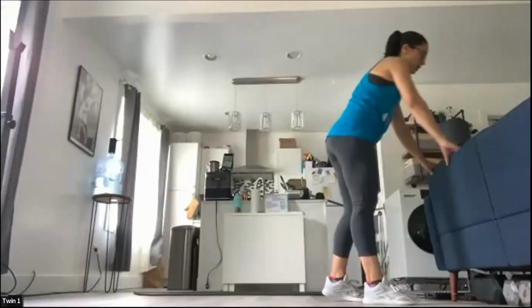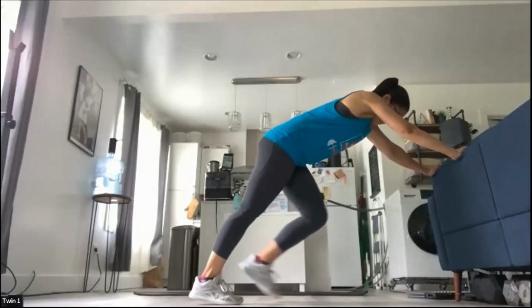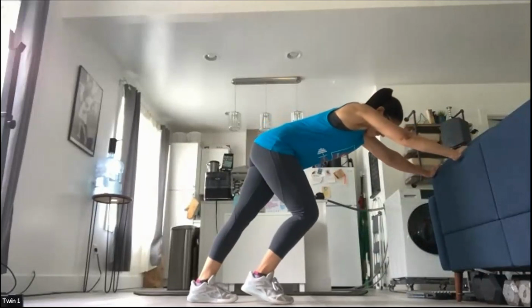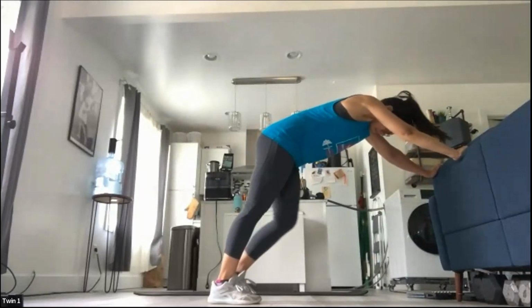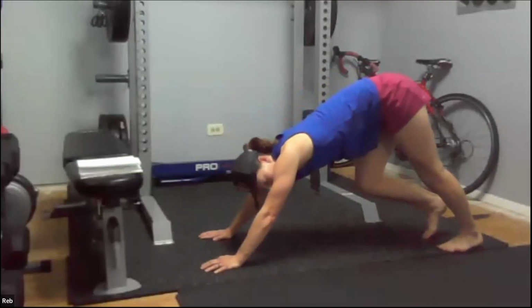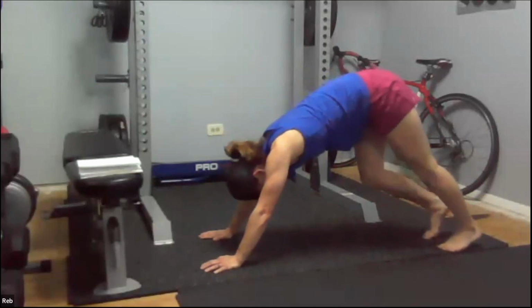It could be off a counter, it could be off a sofa, it could be off a dresser, but we're going to be in an inclined plank position, and we're going to bend one knee and pull that back heel into the ground, getting that nice calf and ankle stretch. But if we're doing this off the ground as prescribed, then we are piking that hip up. We are bending the one knee, pulling that back heel into the ground, holding that for about 2 seconds before switching sides. And so good job here on this dynamic calf.